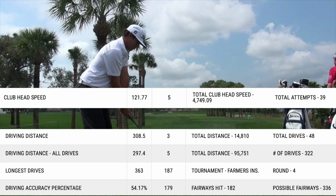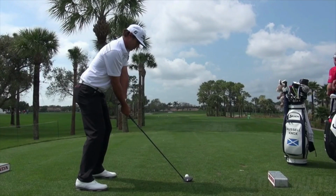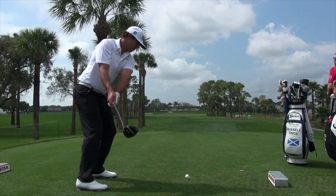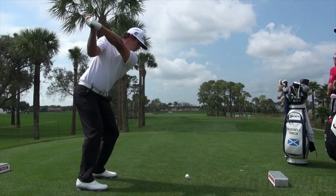And there's a lot of similarities actually between the movements that Brooks and Rory McIlroy make through impact, and that's really what I want to focus on today. Now, pretty solid setup. I'm pretty sure here that Brooks is setting up for a little bit more of a draw, the way he's angled his shoulders a little bit on the closed side. I could be wrong, but that's what I think he's doing. Takeaway nice and wide, a good wide solid takeaway. Big wide position at the top.